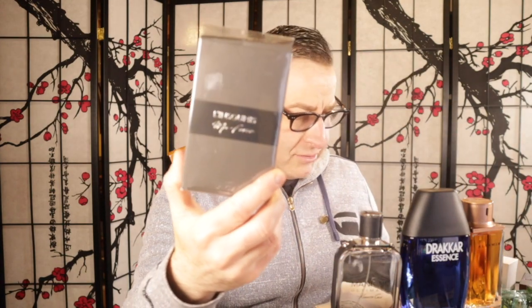The next one is by Lalique. It's called L'Insoumis Ma Force. L'Insoumis Ma Force is right here. It's a woody aromatic fragrance. It's very clean. It's got lavender. It's a fresh out of the shower type fragrance. It reminds me of Mont Blanc Legend, the original black bottle.